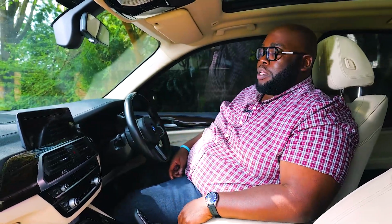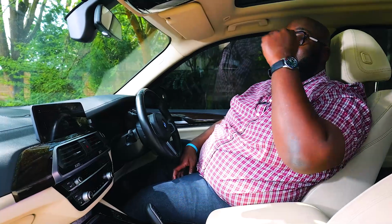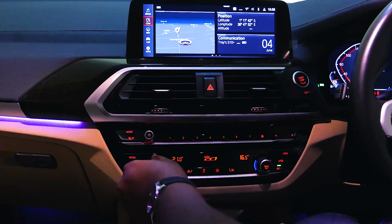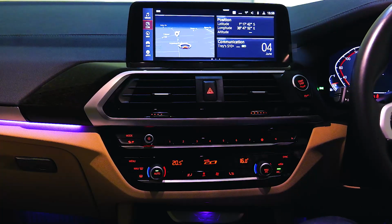Now right below it, you do have vents that are trapezoidal as well. You can see some piano black finish and some accents here, and of course right below it is the audio system and the dual zone climate control. Basically, the passenger and the driver can have different settings, and also the rear people have their own AC system to ensure that wherever you are in the country, everybody feels very, very comfortable in the BMW X3.